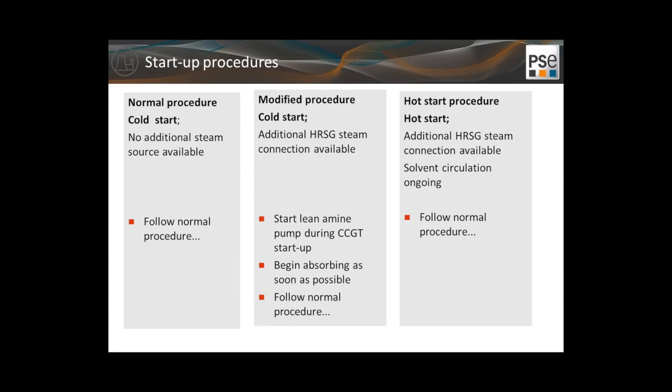In this case, we restarted following a short shutdown. So, for example, the solvent pumps are already running and the unit is still relatively hot. In this case, we also allowed the use of the additional steam connection and otherwise followed the normal procedure.